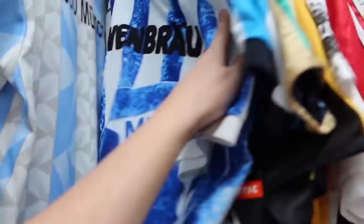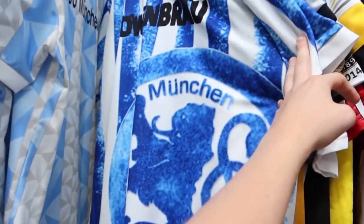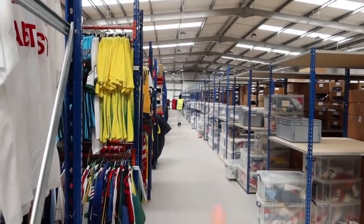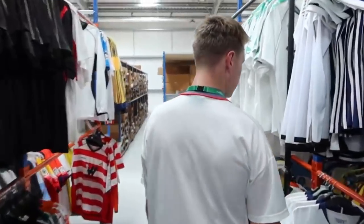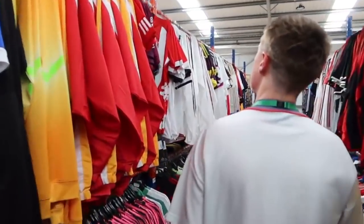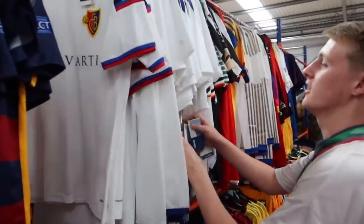Oh, nice. Oh, I don't know if I like that or think that is awful. There's not really an in-between. Look at him go. He's bloody storming it. Loads of shirts of tags here.